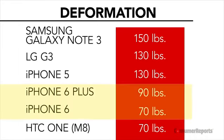So what's the bottom line for BendGate? Well, based on our comparative tests here at Consumer Reports, while not the strongest phones on the market, fears of a serious structural design flaw in the iPhone 6 and 6 Plus seem overblown.